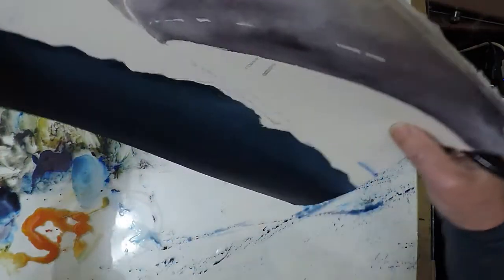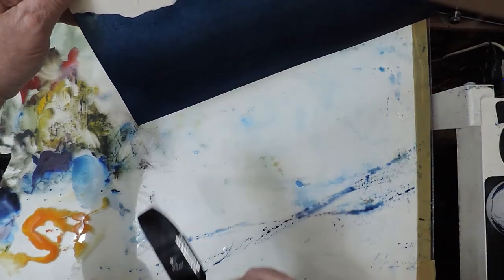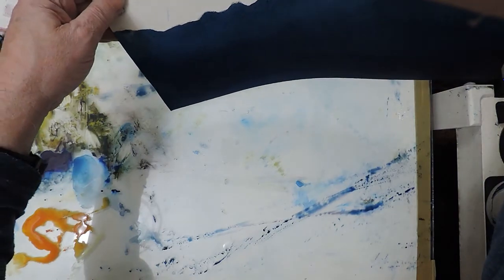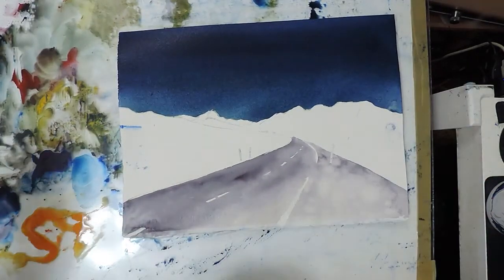But I'm not sure I can... maybe I can get some paint to run out of the... There we are, I was getting a bit of paint to run out of the tops of those hills to fill in that area. Okay, that'll do. More drying. See you shortly.